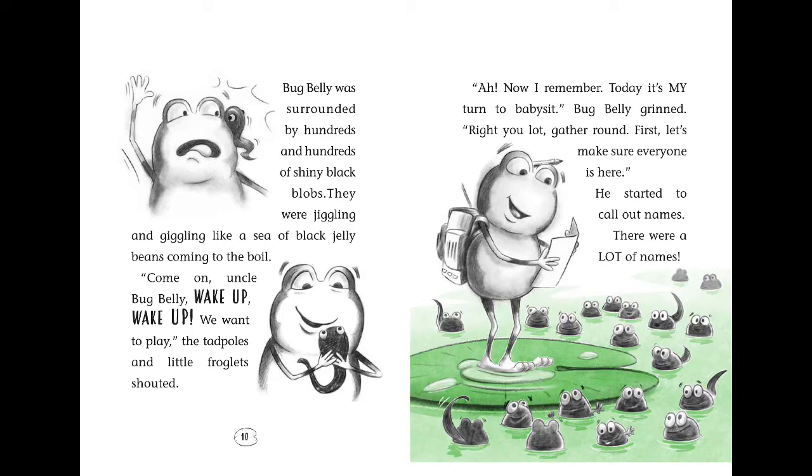"Come on, Uncle Bug Belly, wake up, wake up! We want to play," the tadpoles and little froglets shouted. "Now I remember. Today it's my turn to babysit," Bug Belly grinned. "Right, you lot, gather round. First, let's make sure everyone is here." He started to call out names. There were a lot of names.